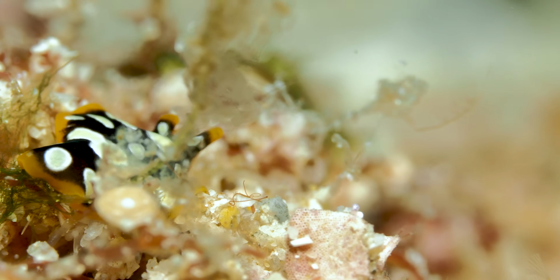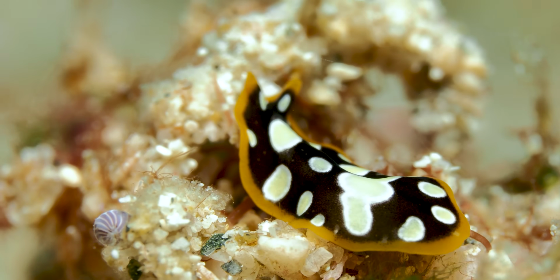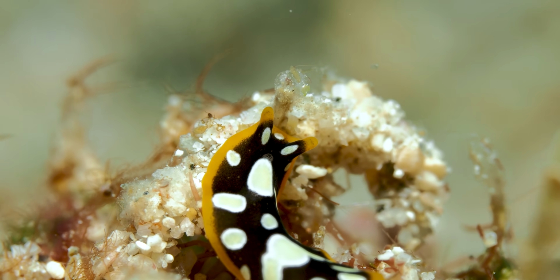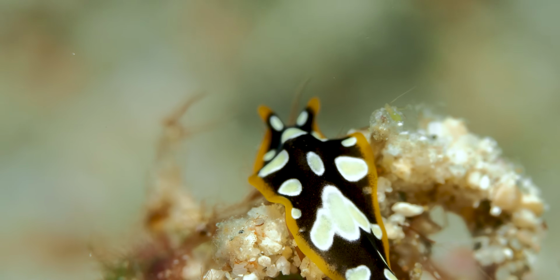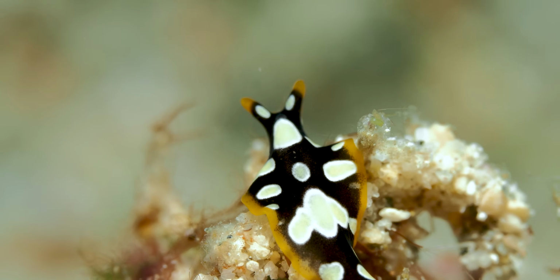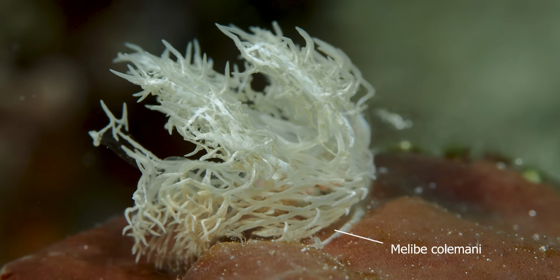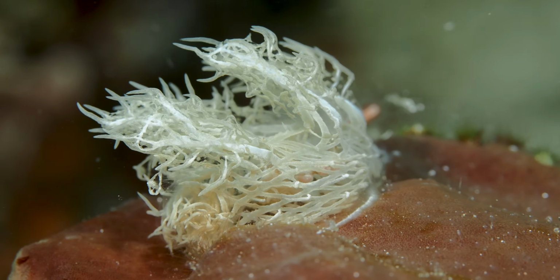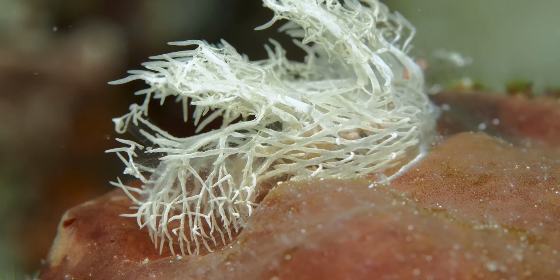Somebody tell me. Now this next guy, he's not only on my bucket list for critters that I want to film in the wild, he's the reason that I came to Romblon in the first place, and the number one thing we wanted to see. It's the Melody, or what we like to call the skeleton nudibranch, or the skeleton Melody. Now this guy is insane.